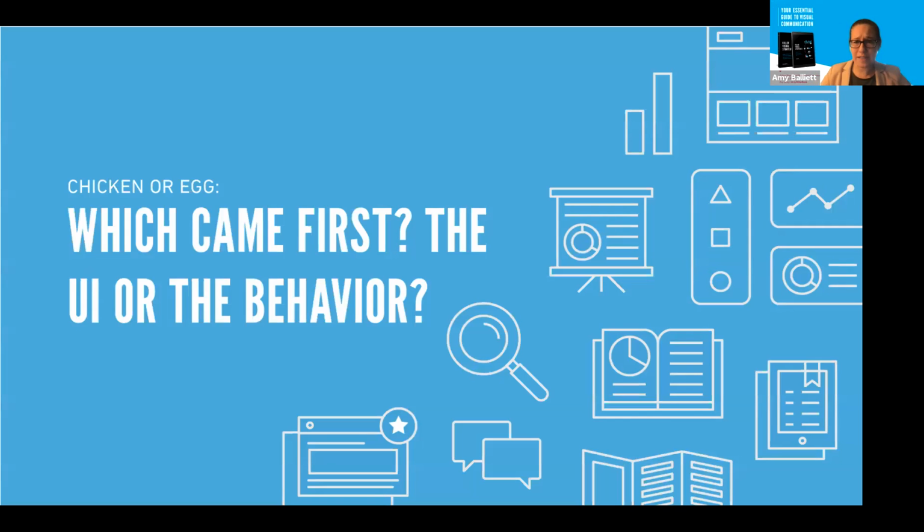So let's really get into this. Why do they demand this? And it really kind of comes down to a chicken or egg scenario. Which came first, the user interface or the behavior? Is it user interface that's driving behaviors, or did the behavior already exist and we evolved our user interface and user experiences to really cater to that behavior?